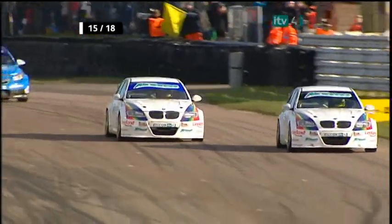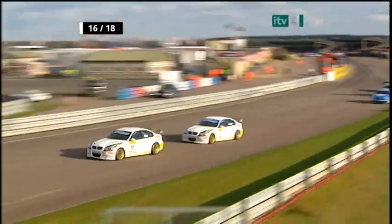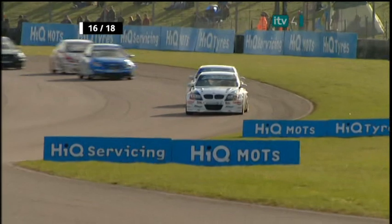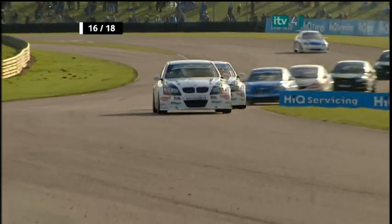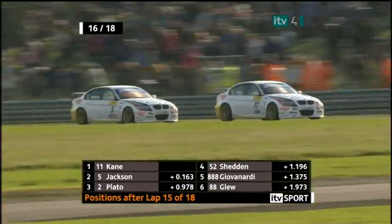Shedden's trying to get past Plato. Wonderful racing. Well, Jackson definitely could. If it had been anyone else other than his teammate, he'd have turned into the corner, but he just didn't dare turn in on his teammate, which was good driving for him. But you do get the impression that Matt has got a better car underneath him.